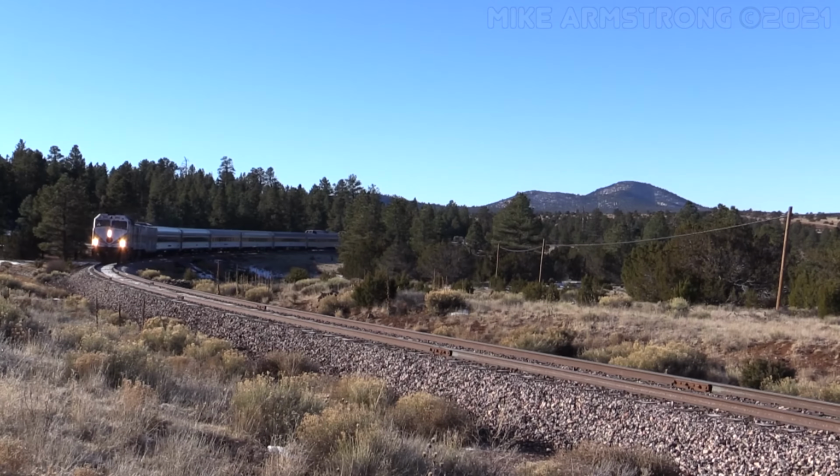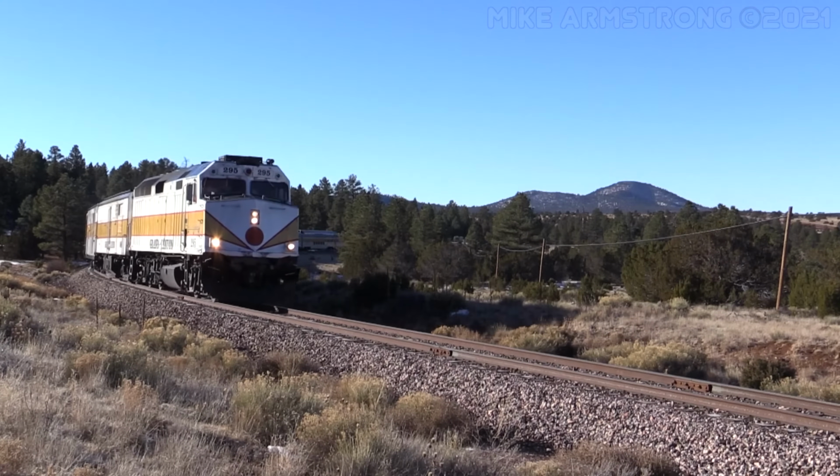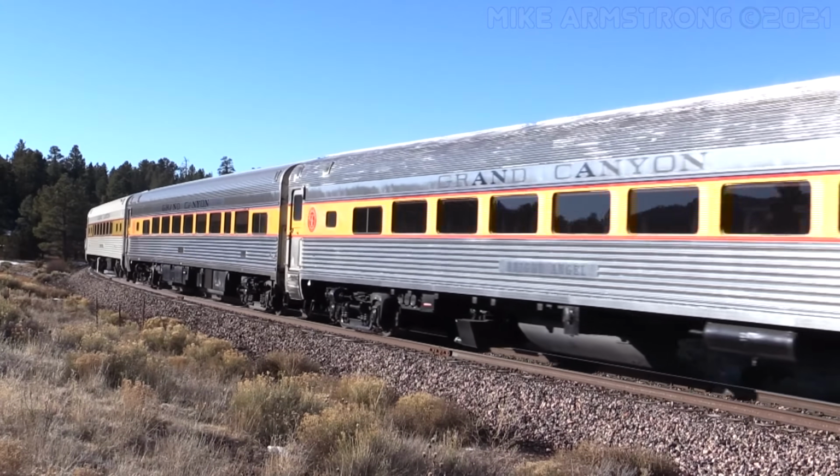F40-295 is the third former Amtrak unit now in service at the Grand Canyon Railway. It began running for Grand Canyon in 2009. Like the 239, 295 was re-geared for freight speeds but did not receive a separate head-end power generator.